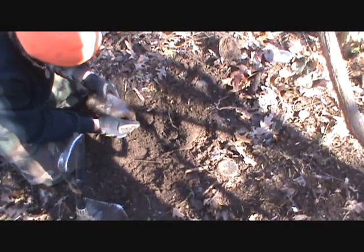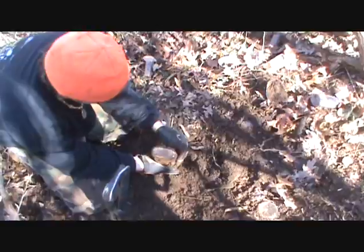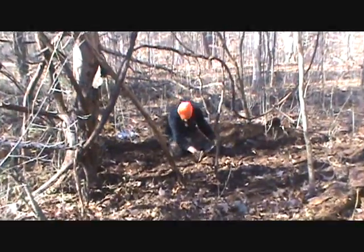Okay. Oh, it's a broken screw top. 1930s through 1960s liquor bottle. Nothing in it? Nope. All right. Let's keep on digging. The boy loves dirt. No doubt about it.